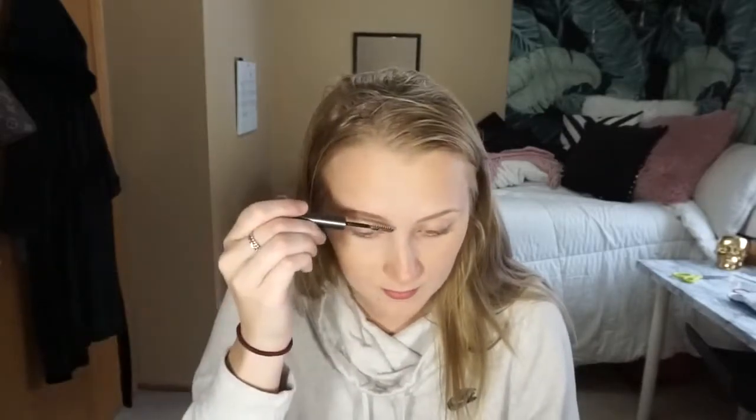And I just brush the top or the front of it upwards and then I slowly kind of curve it back. And that's what my brow ends up looking like, if it'll focus. And then I'm just going to do the other brow off camera.